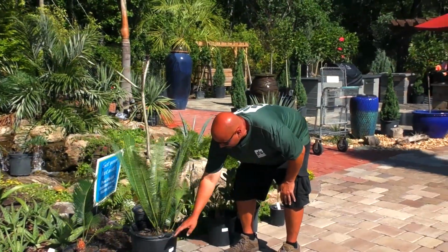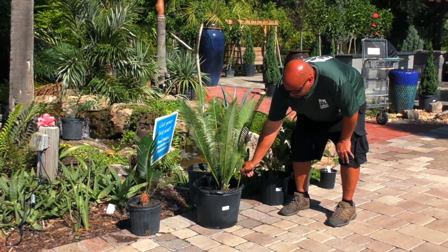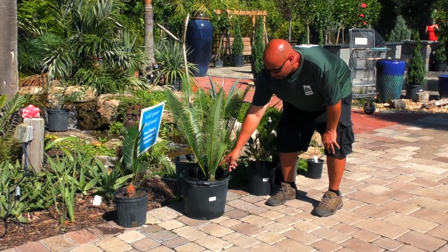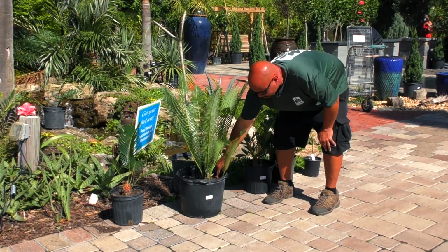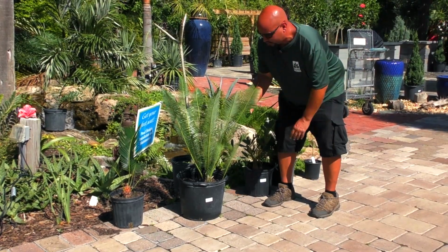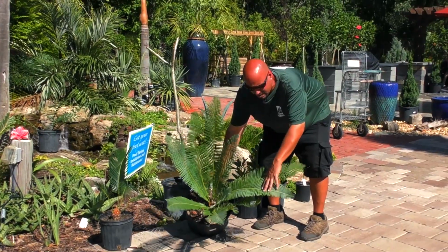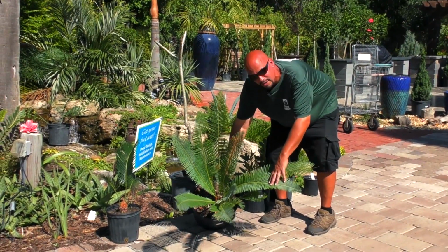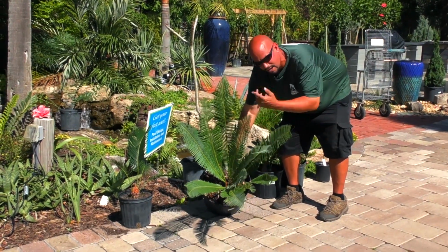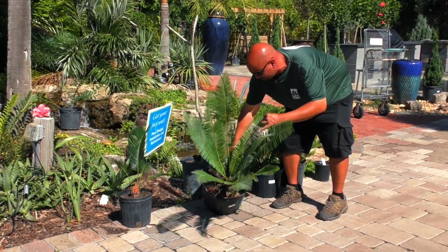And this is Dioon edule, another Mexican native. You can see some cycads, most of them also put out offsets, or pups as they're known, once they reach a certain age. And these can be carefully divided and pulled out. We also carry this at Earthworks. This one, as you can see, hasn't put out a spring flush yet. Dioon seem to be a little bit behind for some reason, because mine are doing the same thing. My Encephalartos are flushing and the Dioon, only one of them has started yet, but look to see this one flush in the next 30 days or so.